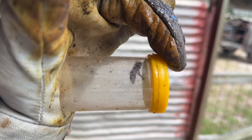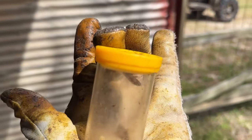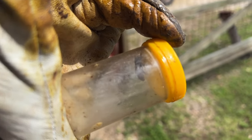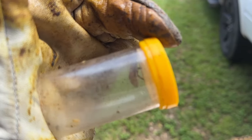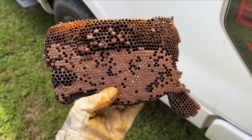Here's our queen. She's a small queen, so she's probably a virgin queen. They probably just swarmed and we just missed it. But that's her. She climbed out of the cage, so she's in this thing. I had to show this special piece because it looks like the bees tried to make the United States.